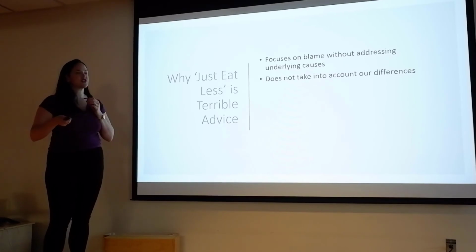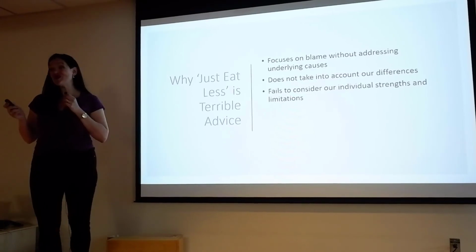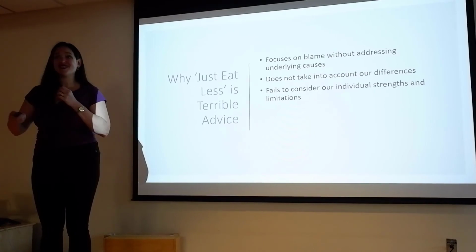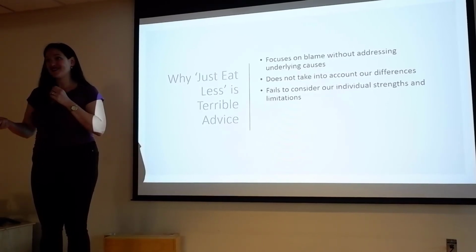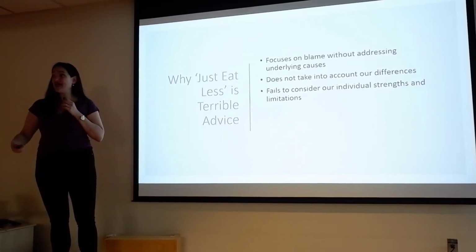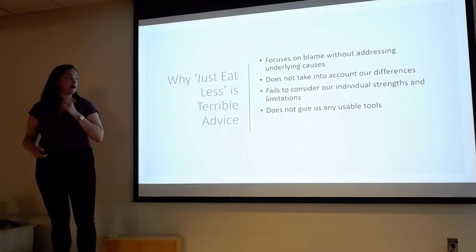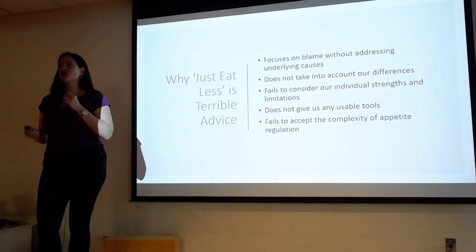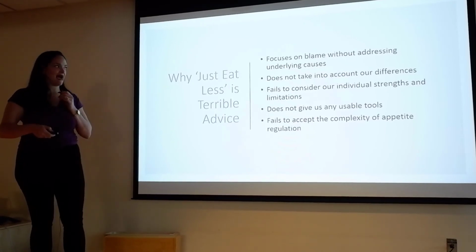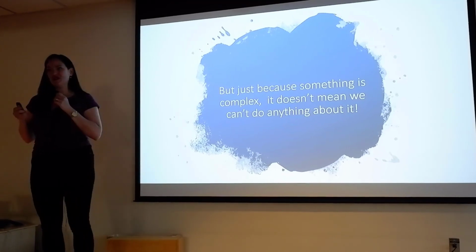It does not take into account our differences. It also fails to understand our strengths or to build on our strengths. We're very weakness-focused in our society, and I'm kind of sick of that. But instead of focusing on what we're not so good at, how about we focus on where we can make a difference and where we do have our strengths? And it doesn't give us any usable tools as well. And again, it fails to accept complexity. We each have our own individual map. So just because something is complex doesn't mean we can't do anything about it.